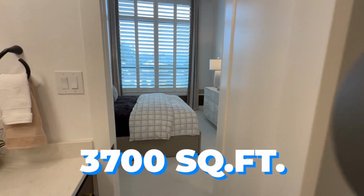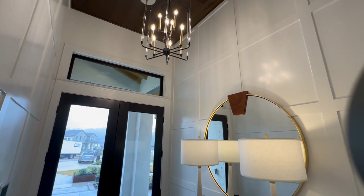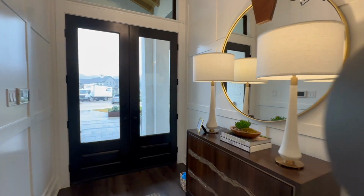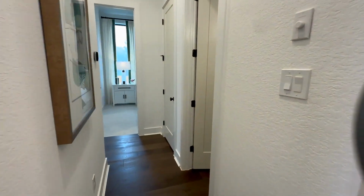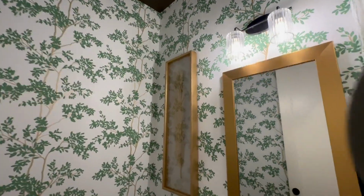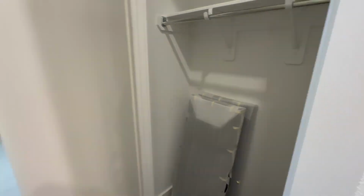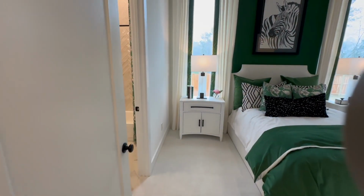She said it's 3,700 square feet as well. I love that the doors are just a little bit more natural looking than white. That's very pretty. Nice trim detail on the front. This one has a double door. And let's go back down here. So again, you've got these natural doors. This one's wallpapered. And again, they're mixing brass and gold. Looks like a storage closet. And then you've got another bedroom here.